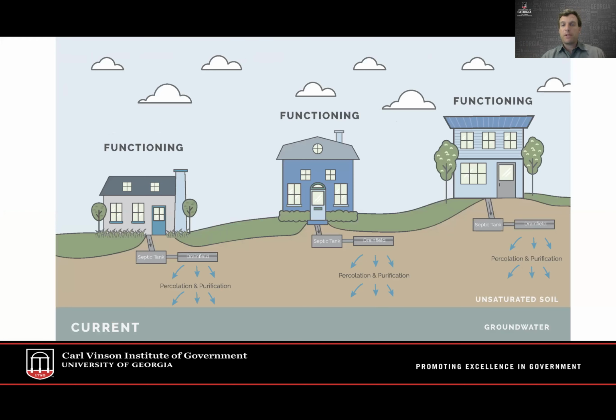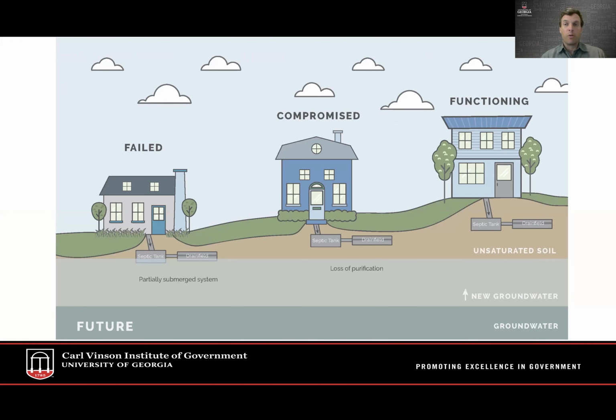Now, in terms of septic systems, as I said, you need to maintain a certain level of separation between the bottom of the drain field and the groundwater table, so that there's enough distance for that water to percolate and be adequately treated before it reaches the groundwater. Therefore, as that groundwater table rises, that separation will diminish, and that will lead to increased septic system contamination in the environment. This could either be direct, through a complete mechanical failure of the system.